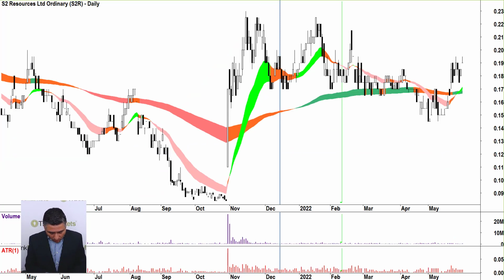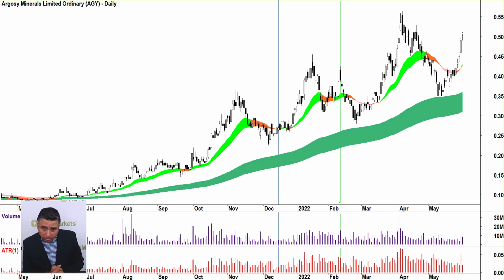Next one is AGY. AGY looks great. No complaints here. It's doing all the things we like. Again, we talked about, say, ZNC, where it's disappointing it had to come back beneath, but such was the severity of the downturn in some of these things. But it's held that really well, so I'm okay with it. And we are doing those things.